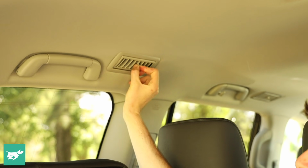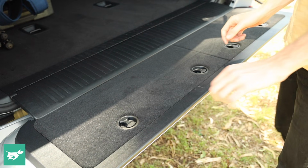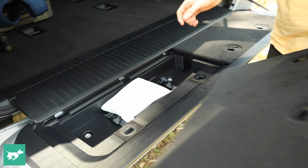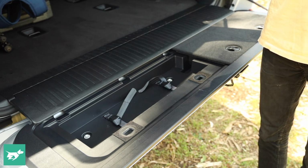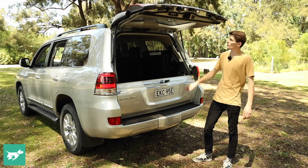You don't really have much going on under the floor here. In fact, you can't actually take the floor up. You only have a little bit of extra storage underneath these little neat sort of carpeted bits, which is clever. And then the spare tyre is underneath the rear of the vehicle, as you would expect on something like this.